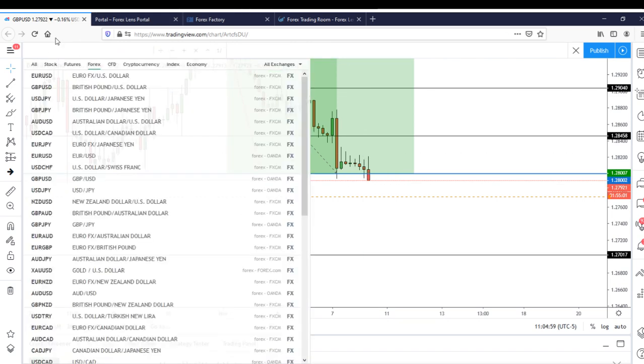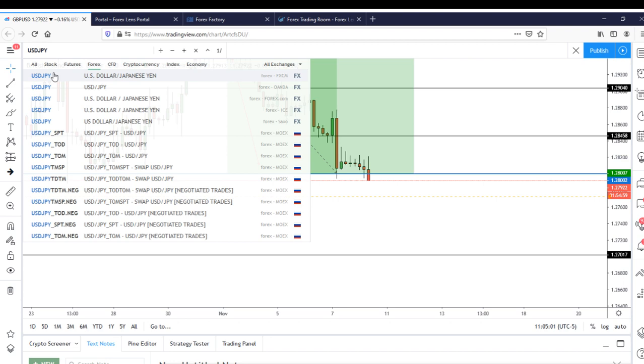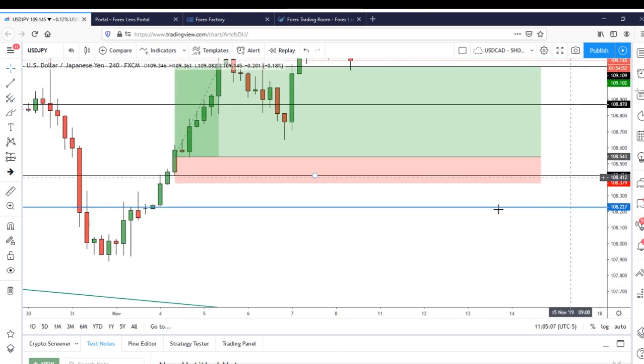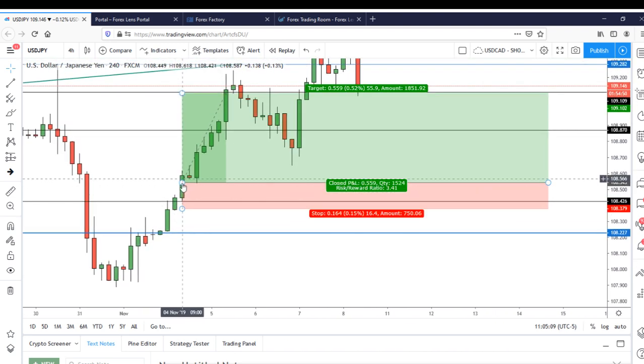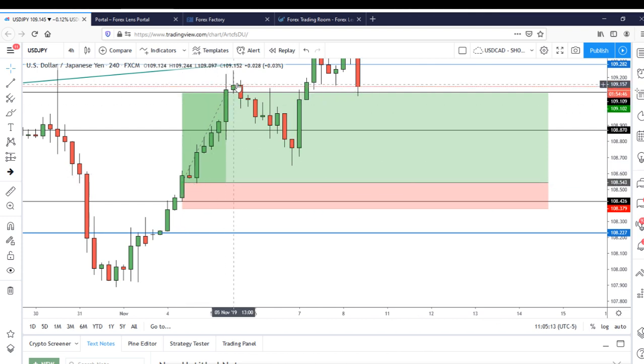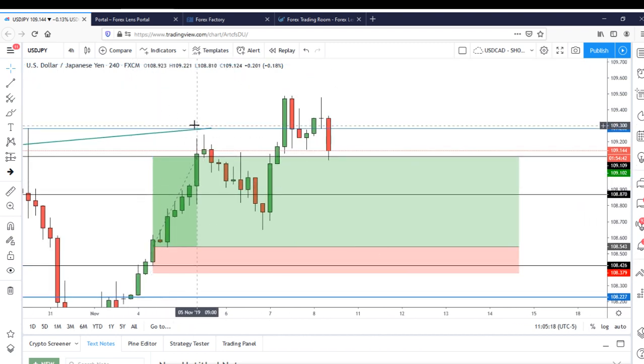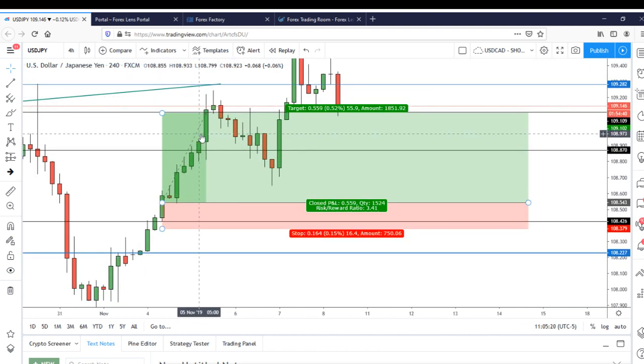Going to USD yen, we had a potential long, and again, very similar entry, very little drawdown, just trading with the trend. This was the exact candle that we entered on, and again, no drawdown. We got in at the perfect time, and we got a quick 60 pips for USD yen. It did go higher, but we're not too concerned about that.